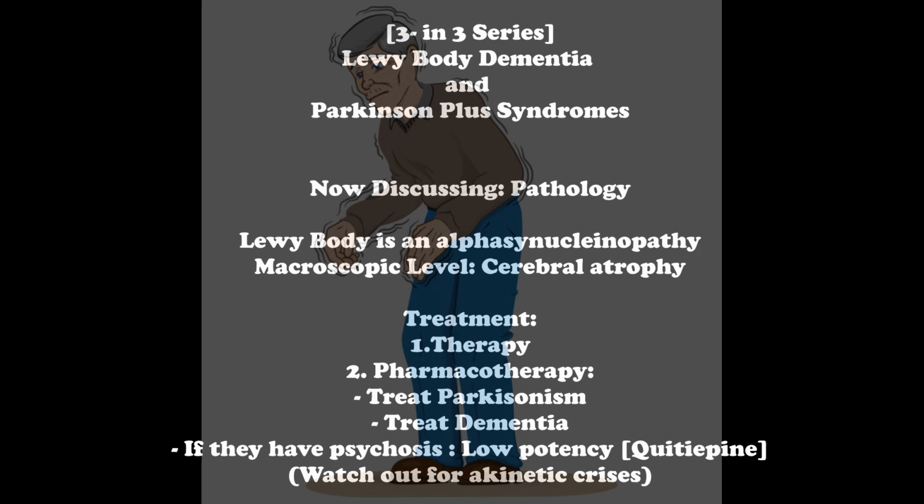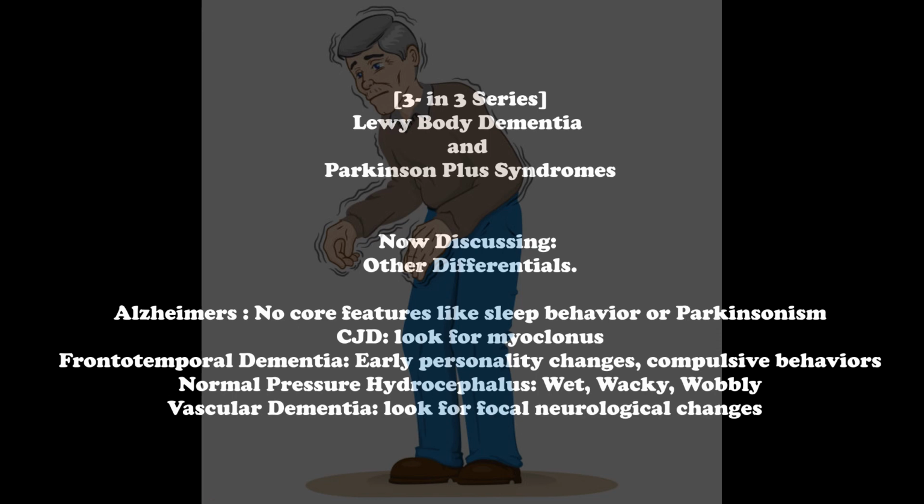Alzheimer's disease typically presents with early and prominent memory loss, but it won't have these core features of Lewy body dementia like Parkinsonism or rapid eye movement sleep behavior disorder. CJD, or Creutzfeldt-Jakob disease, is a very rare prion disease that can also cause rapidly progressive dementia, but you also have to look in the prompt for whether the patient has any myoclonus.